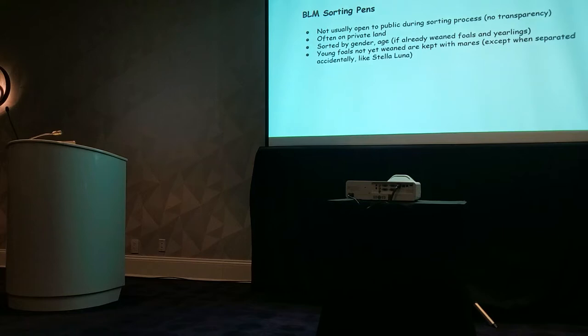So the sorting pens, they're not usually open to the public during sorting, because of course, that's where a lot of bad things happen. There's no transparency during sorting. It's often done on private land. They're sorted by gender, age, and if they're already weaned, they separate the youngsters. Well, if they believe that they're ready. Yeah, exactly. It's not necessarily, has the mother weaned this baby? It's the BLM says, oh, that one's big enough. Let's wean it and separate. So they're sorted by gender and age. The young foals are kept with the mares, etc. except when separated accidentally, like Stella Luna.